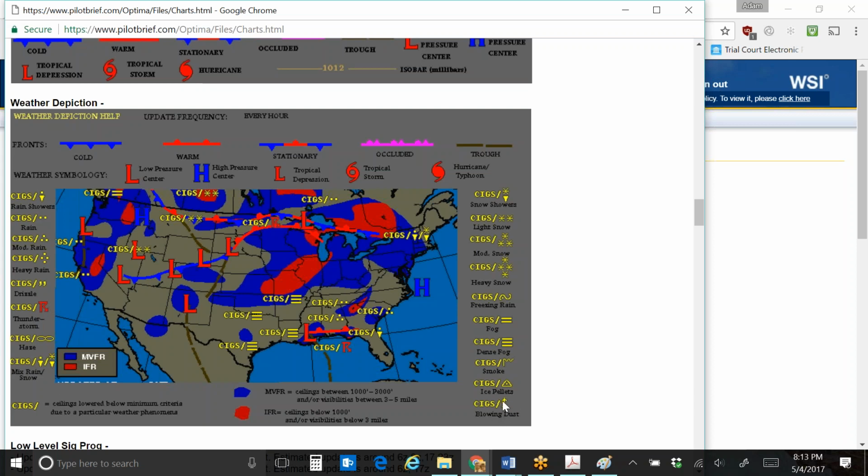But you can see all the different types that you have here. Over here you've got like the $, which means blowing dust. The CIGS means, you know, ceilings, obviously. The 3 lines means dense fog, just moderate fog. The little snowflakes here, heavy snow, moderate snow, light snow. These up here you can see hurricane, typhoon. A tropical storm would be with the little dot in the middle. Tropical depression.